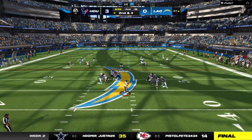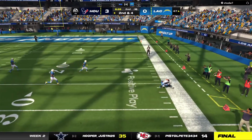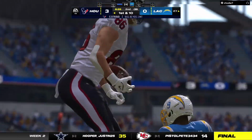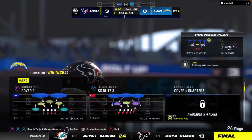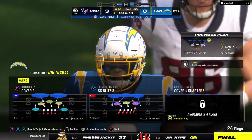Stroud working out of the gun. And he finds his target. It's Schultz. And he is out of bounds, but not before he's inside the 30. Second catch for him today, and it'll wind up a first down.